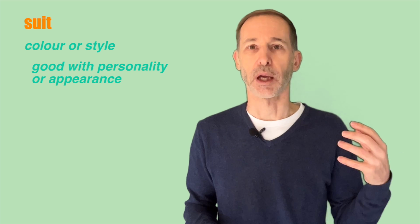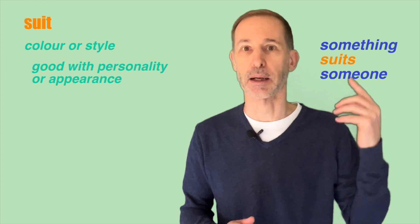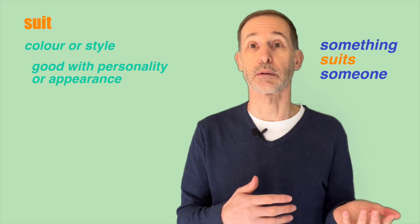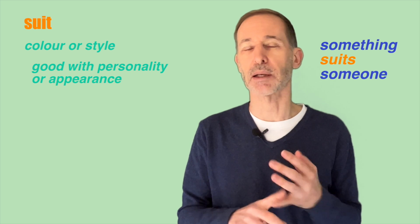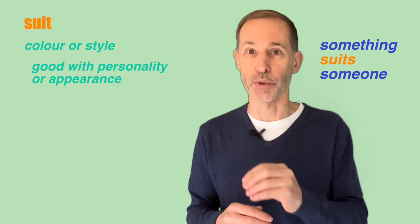Suit, in the case of clothing, means that some style, color, etc. is good with your personality. And we say something suits someone. So this haircut suits me. If we talk about things, so a furniture with a room or a song with someone's mood, how they feel, then we can say something suits something. But let's just look at clothes for now.